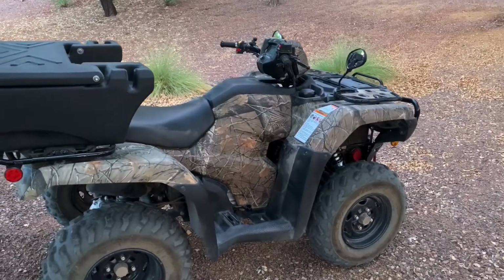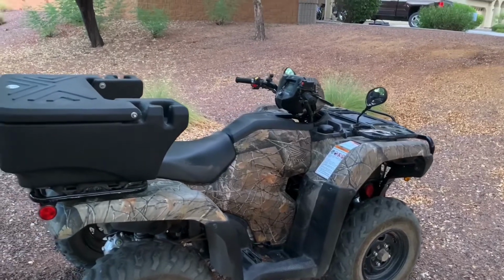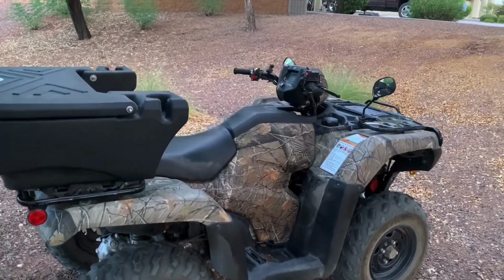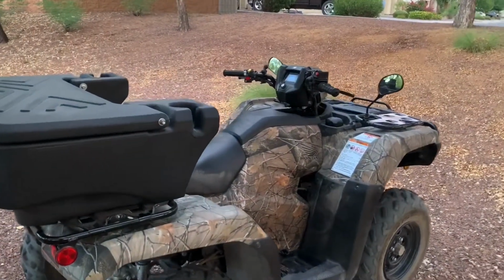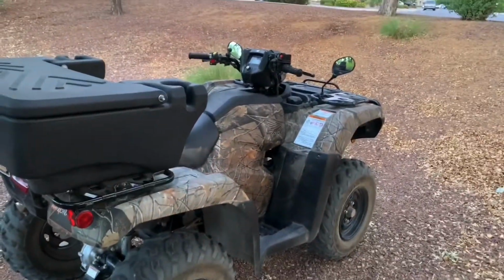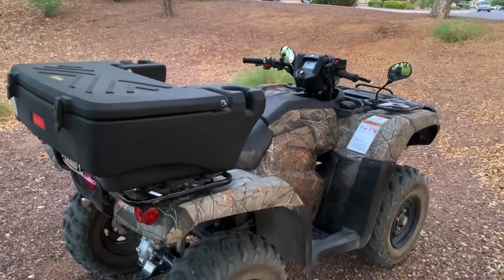And once again, guys, you know, I've said it in other videos, that's my opinion, but I'll stand by that opinion. I love the fact that it has that automatic clutch in it, along with that transmission braking in it. It is so awesome. That's my favorite thing. That's why I had to put it as number 6 on this Honda Foreman 2020.